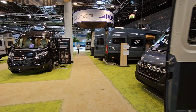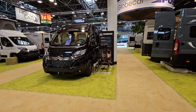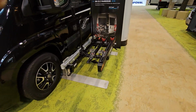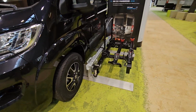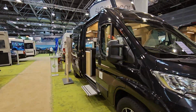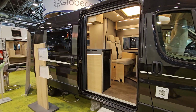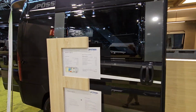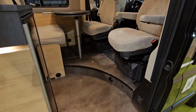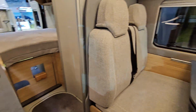Here's something called a bus biker. Now the best place to put this on is of course the back of the van and not the side, but if they had to put it somewhere, it will have a look inside. This one here, this vehicle here is a Trenta 600R, 63,000 plus, and this Trenta looks like this inside.